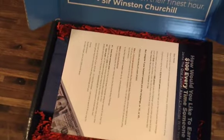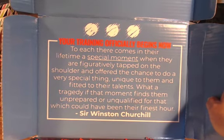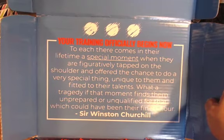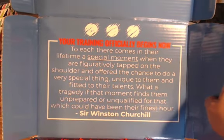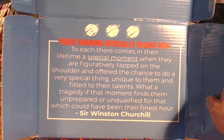Now, the first thing that I love here is, and I will move the camera up so you guys can see this, your training officially begins now. Now you're going to get this box as they move you into the challenge. But I love this: "To each there comes a lifetime special moment when they are figuratively tapped on the shoulder and offered the chance to do a very special thing, unique to them and fitted to their talents. What a tragedy if that moment finds them unprepared or unqualified for that which could have been their finest hour."